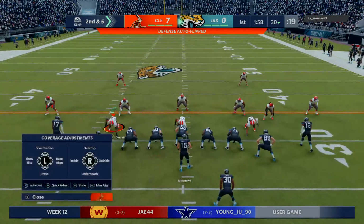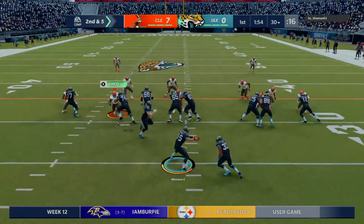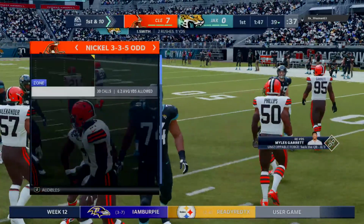5 yards on the catch there. Brings up 2nd and 5 from the shotgun. They run with Smith. And he gets this one just shy of the 40, down at the 39.